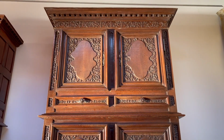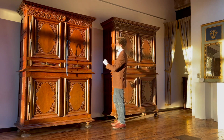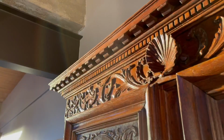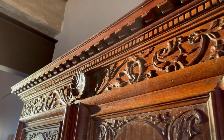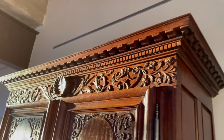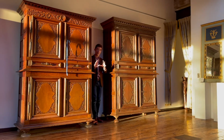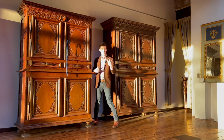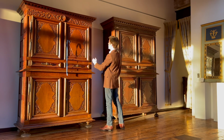Now, by my estimation, the sculpture here is the star of the show in terms of decoration, and these Louis XIV sculpted foliage motifs are sculpted directly into the mass of the wood. I think it's important to mention that because in our modern world, we are so surrounded by Victorian factory-made antiques that it might not dawn on us that we're dealing with the work of a master carver here. This sculpture is not, of course, glued on.